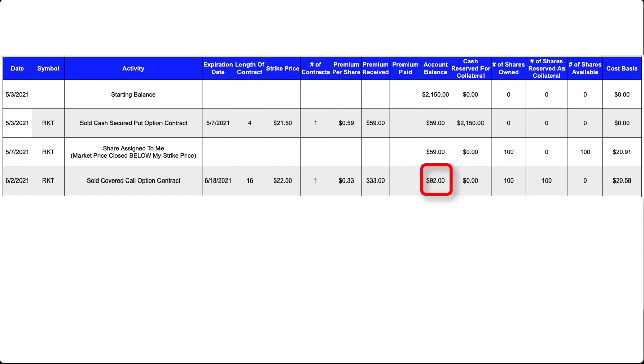Now let's go ahead and update the account balance by adding the $33, which takes my new account balance to $92. Now I still am the owner of the 100 shares, so that hasn't changed. But if you'll notice, I now have 100 shares reserved as my collateral, and that's to cover the covered call. And because those shares are reserved, I no longer have them available.